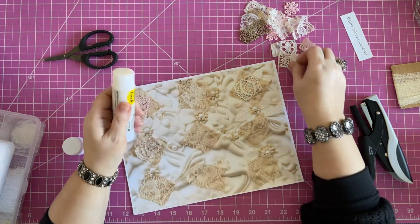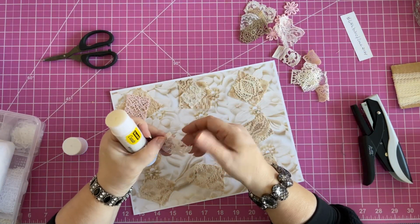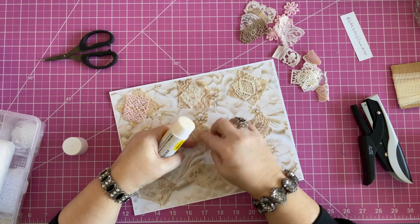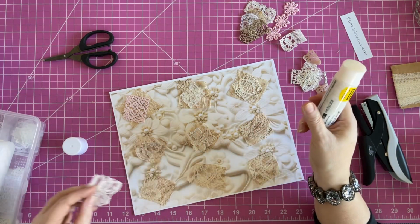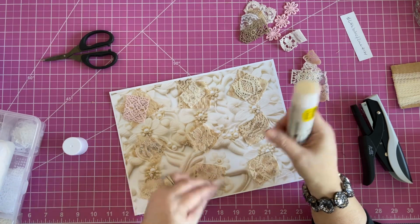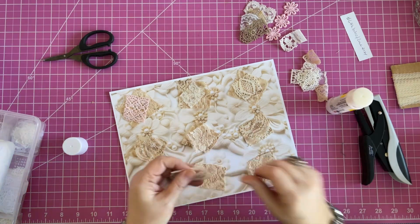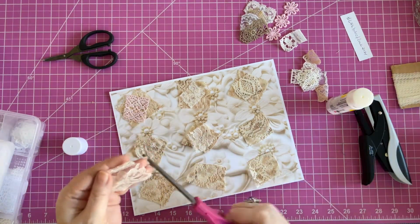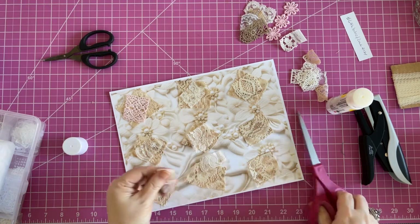I have some pre-cut, so, you know, that works. I got quite a bit of glue on that one. Ooh. Let's see, I need a bigger one for this. Do I have a big one? This one's quite big. Let me cut it down a little bit. But then it'll be kind of small, so I don't know.